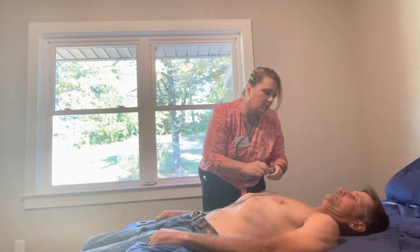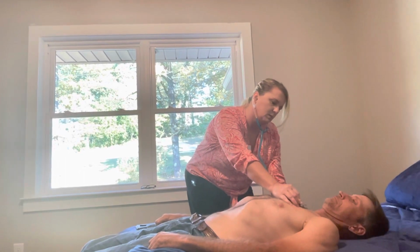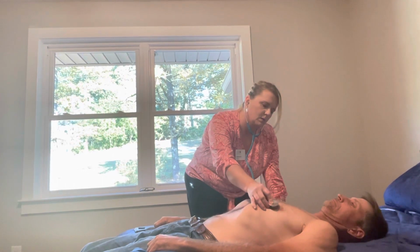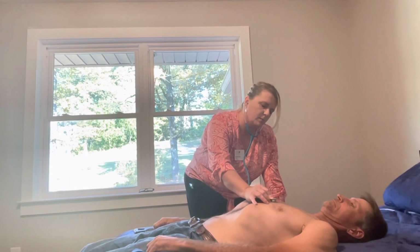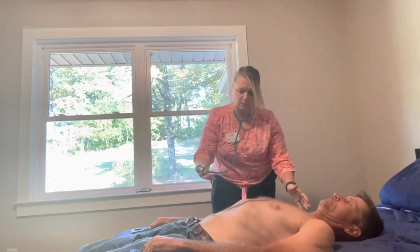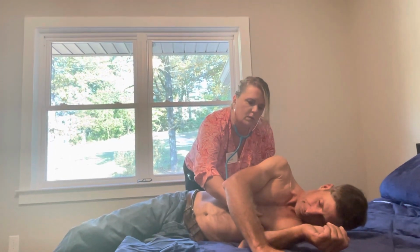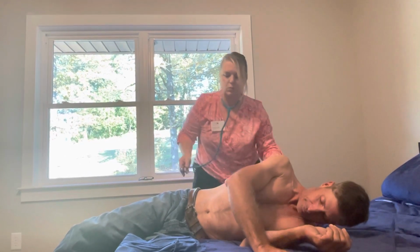I'm going to listen with my bell now. I don't hear any S3 or S4. No murmurs seem to be present. Can you turn to your left side? Scoot this way just a little bit. Turn on your left side just a little bit. Okay, everything sounds normal. All right.